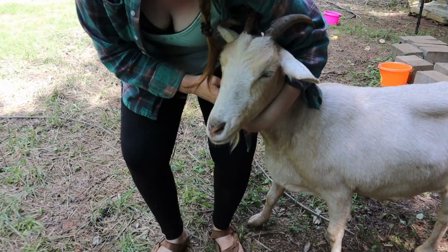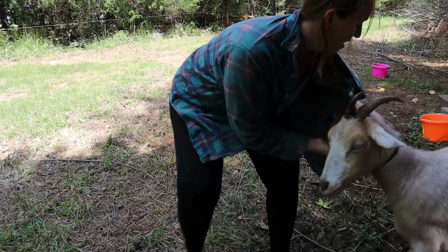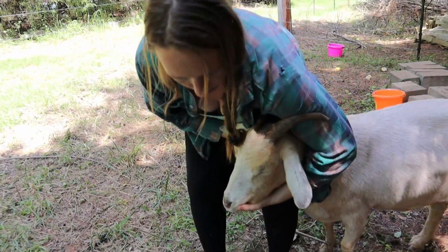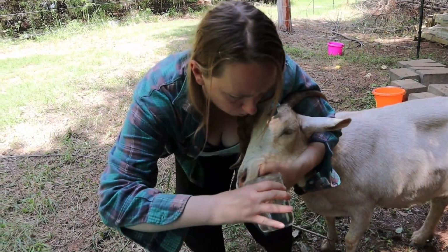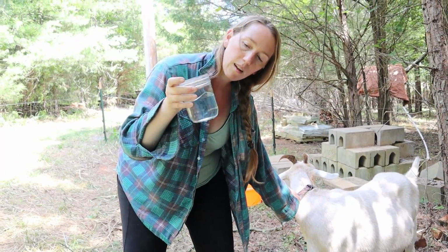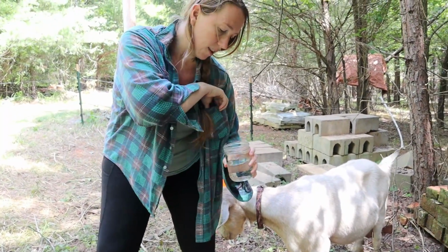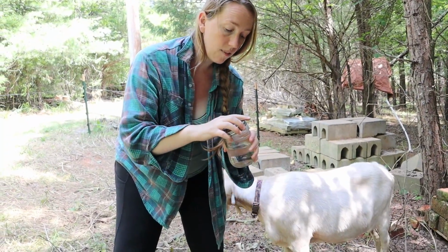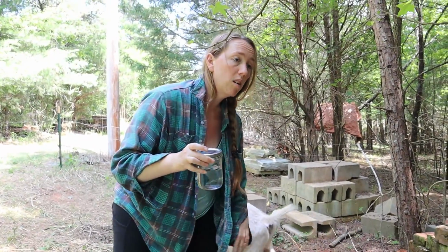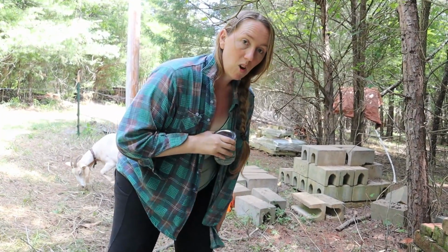Always an interesting process here. Well, there we go. We at least got a third into her. I'll keep this and use it again this evening because I've been dosing her at least three times a day. Normally, I'm trying to do every 3 hours, but at least three times a day with her remedy.